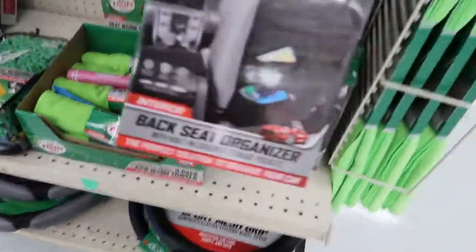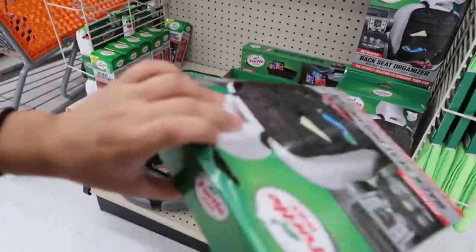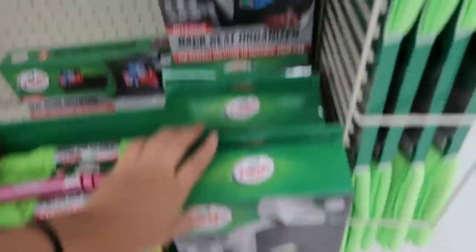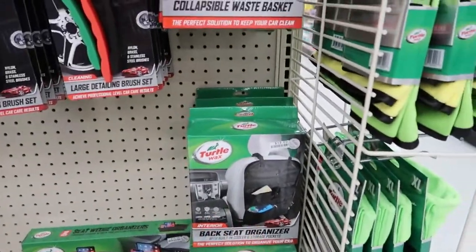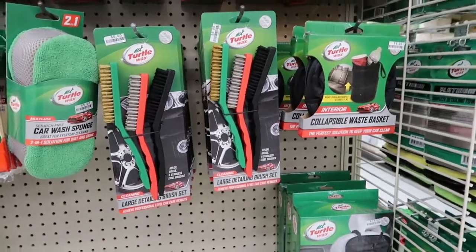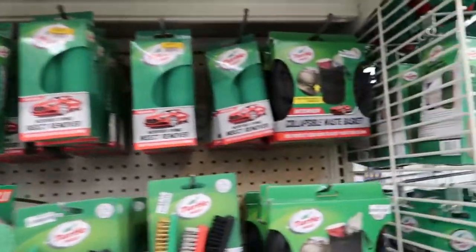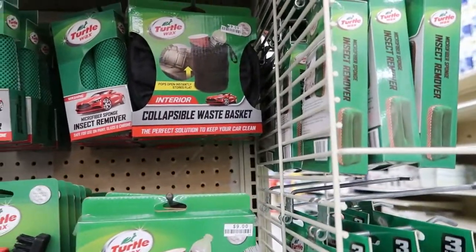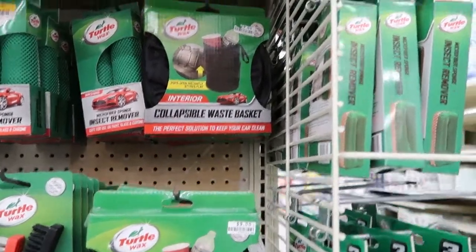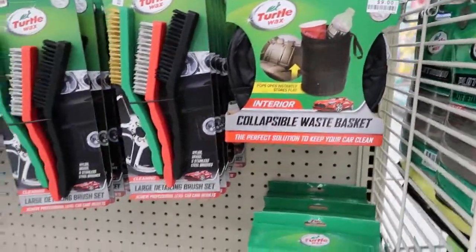Where's the price? No price. Okay. Oh, it says $15 on that one, so $15 it is. Large detailing brush set. Insect remover. Waste bag. That was $9. The same as I have in my car, just a round trash bag.